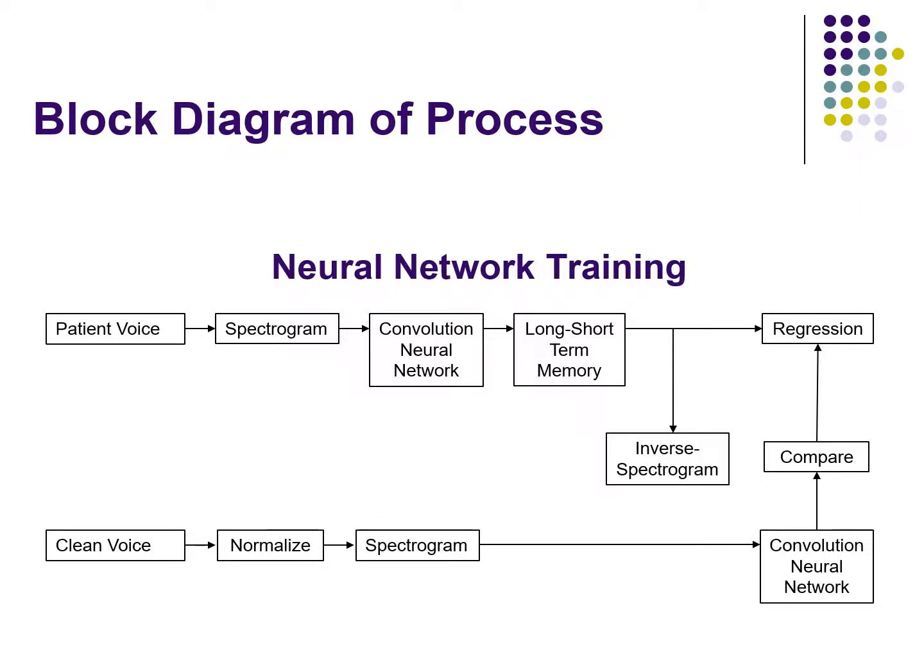And on the bottom side, we have a clean voice. So we have the affected person's voice who has Parkinson's, and then we have a normal voice, something like mine, that comes in through the other side, if you will. It normalizes the clean voice, turns it into a spectrogram as well. That is also passed through the convolution neural network, and then those two voices, after they've been passed through the network, are compared. After they're compared, the algorithm will recognize the difference between the affected patient's voice and the clean voice and try to make the affected voice more like the clean one.